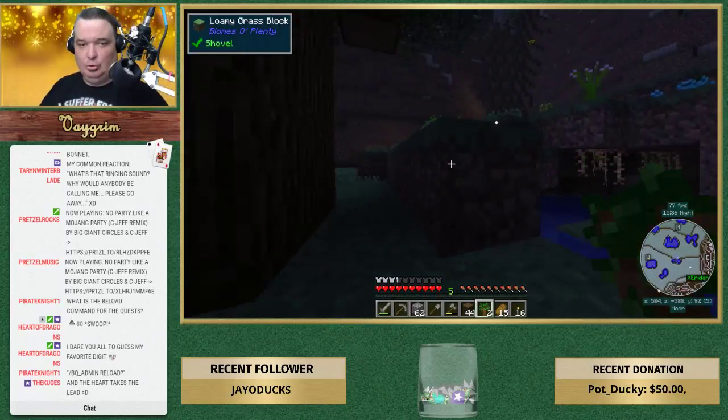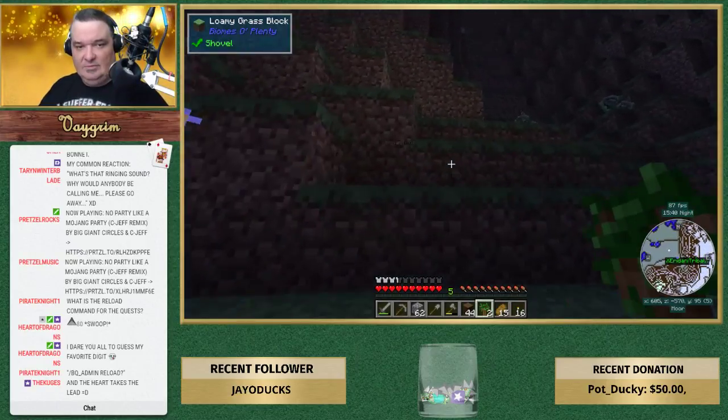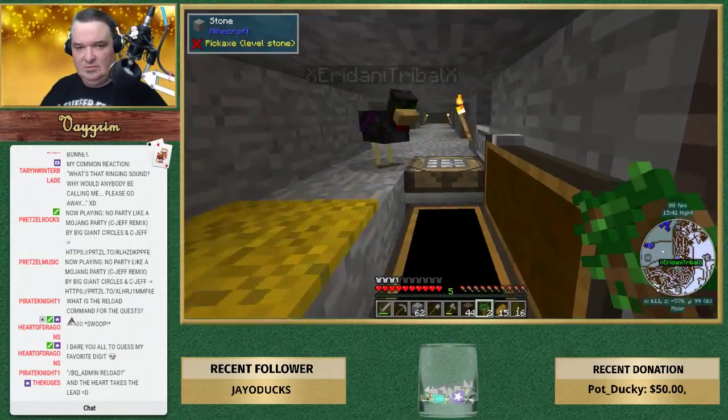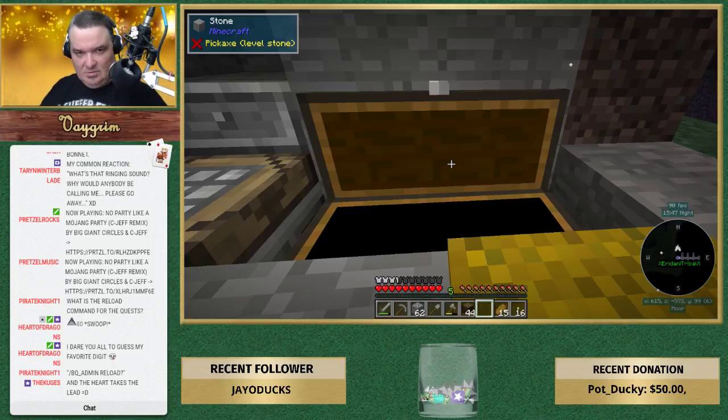Oh wow, this tree grew already! Oh, never mind. Okay. Come to put these back. Okay, you know what? I'm going to convert all of this redstone to blocks.